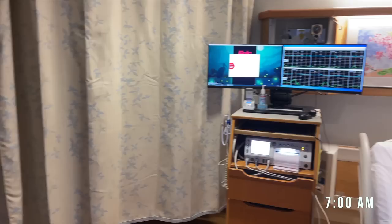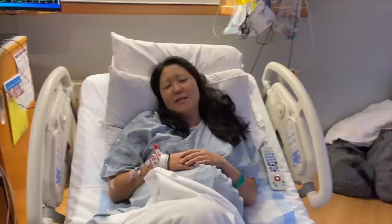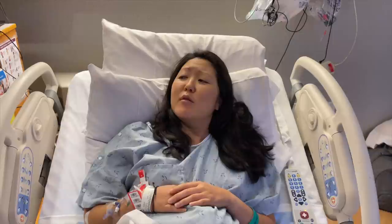We're now in the labor and delivery room. We just got moved here. The baby's still not ready to come out. We might be here for a while. It's a nice size room though, actually, to deliver in. And we have a very nice nurse.